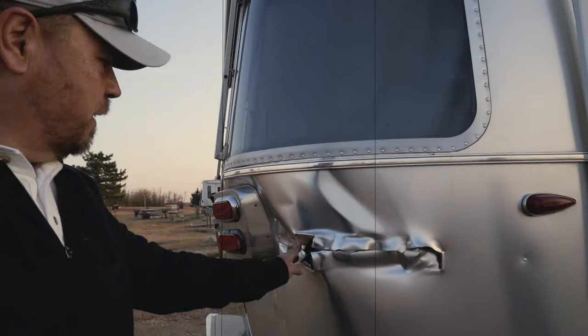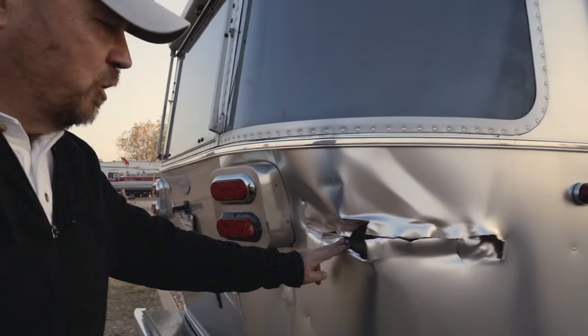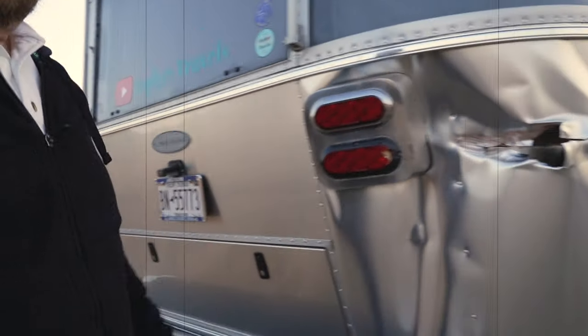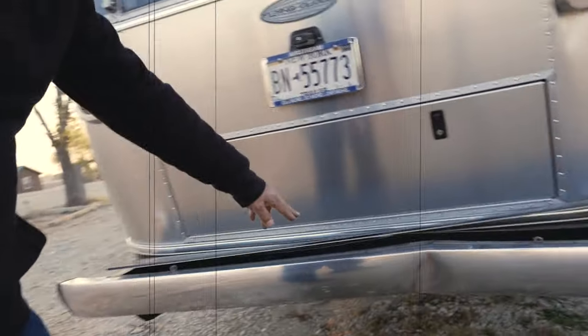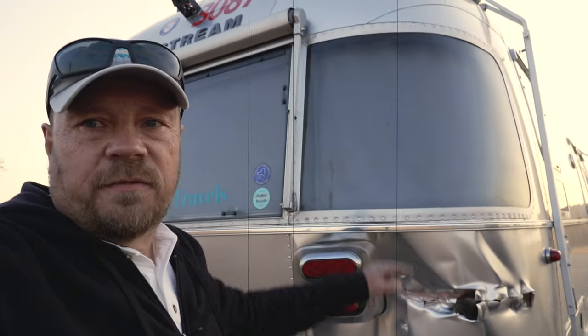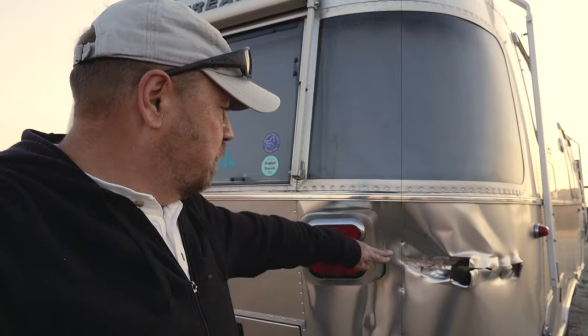The Airstream's now been kind of cut open like a can opener. It's got damage here. There's a big dent here. The taillight's broken. Bumper's bashed in. The compartment's broken. If there's any good news to all of this, it didn't affect any of the windows. The pole was low enough it missed the windows, thankfully, and we didn't hit it hard enough to damage the window. This is pushed into the inside. There's a slight dent on the interior panel.